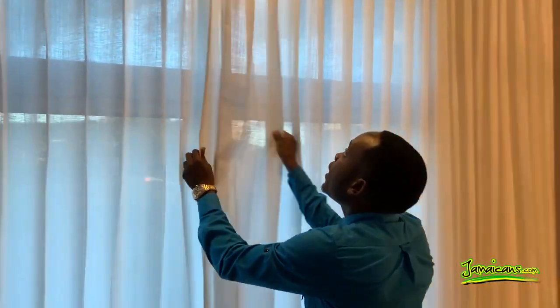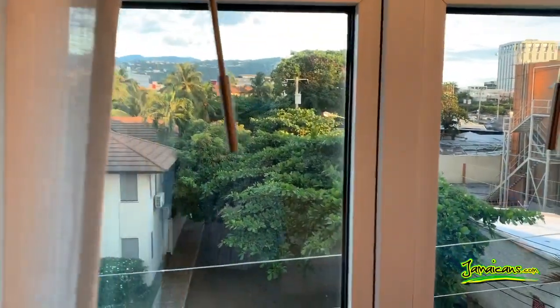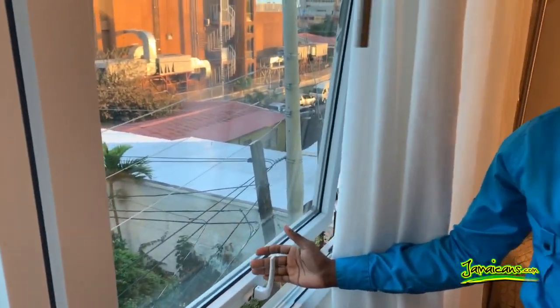On this side now you'll have your lovely neighbors and a view of some other buildings and the mountains, if that's okay with you guys. The window is pull and push, and you have fresh air if you guys need fresh air. Otherwise, that is the tour of your lovely kitchen and room.